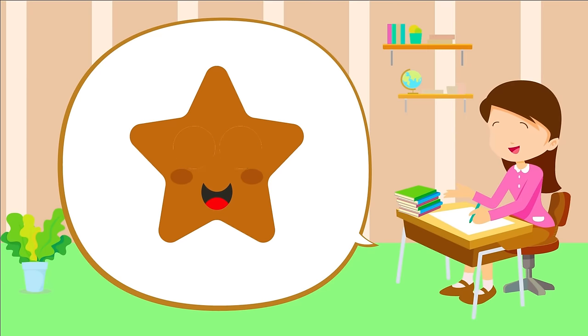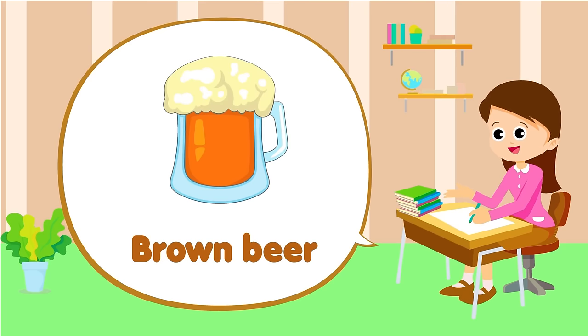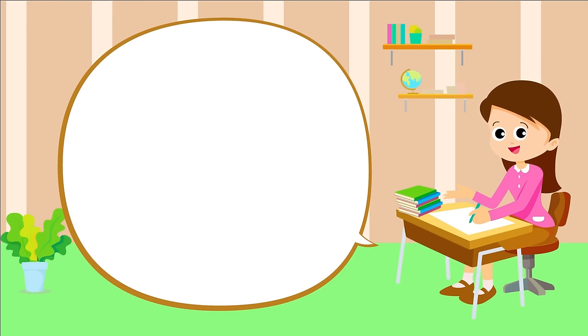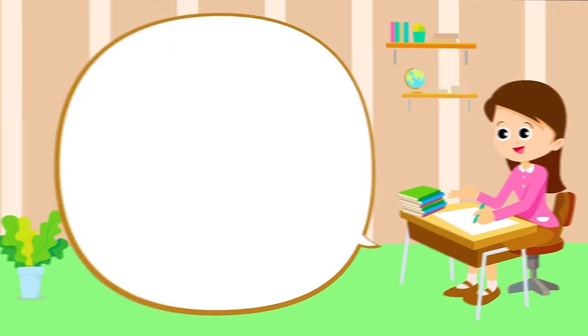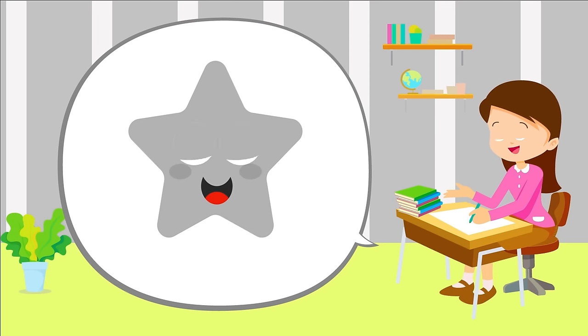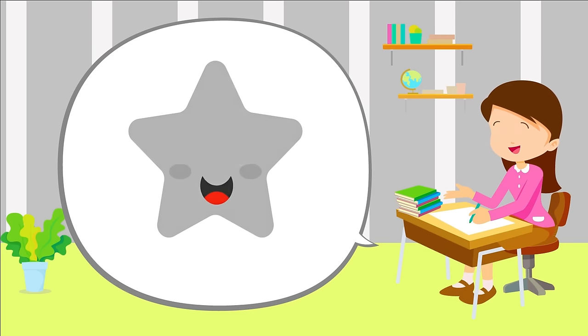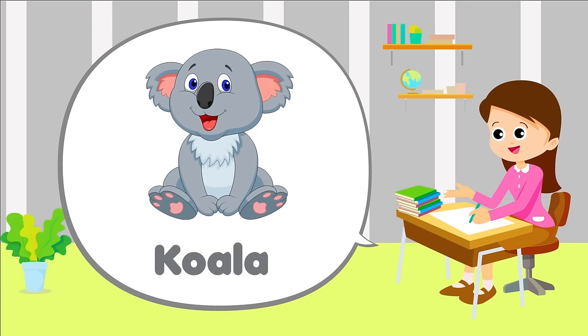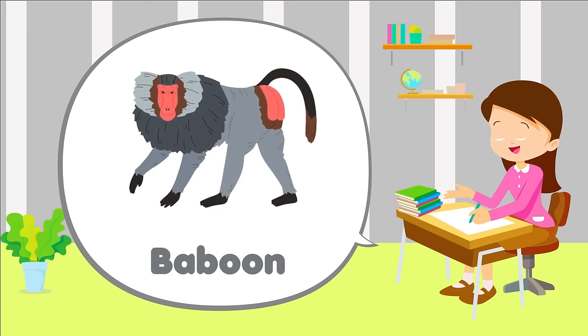Brown. It's the color brown. Brown bear. Brown hamster. Gray. It's the color gray. Gray koala. Gray baboon.